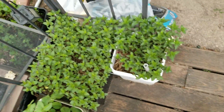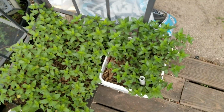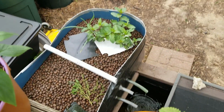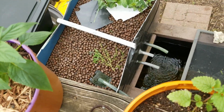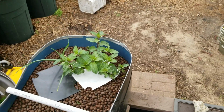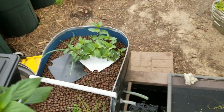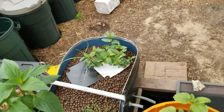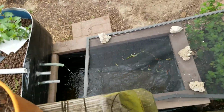These are the mints from last year. The big one here is the chocolate mint. That's the peppermint, which I've actually got a few cuttings from that growing here in the aquaponics. That's just a branch that fell off the tree, probably knocked off by a bird or a squirrel. But as you can see, it's growing well. I'm hoping to turn this aquaponics bed into just a giant peppermint bed, because I want a lot of peppermint so I can harvest it and turn it into an insect spray.